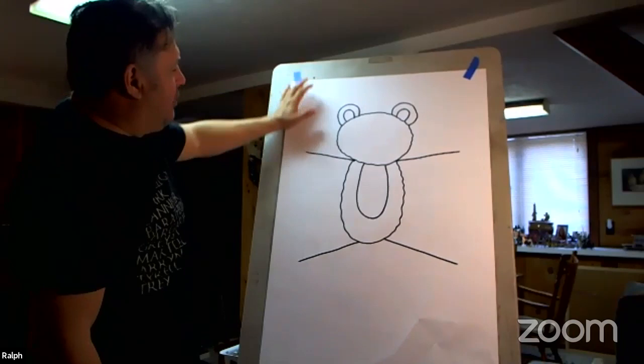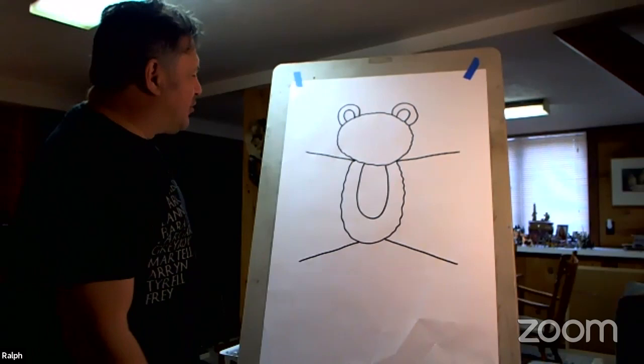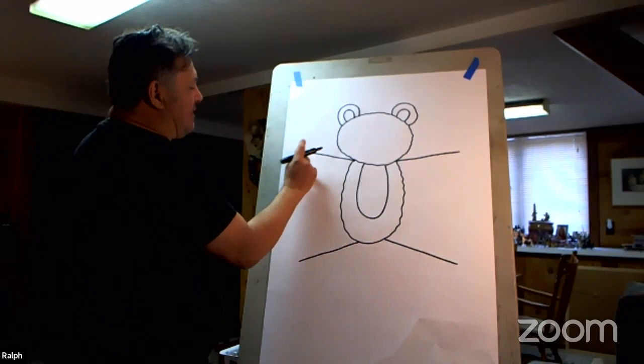Okay, so now you've got these really skinny arms and legs, and the teddy bear needs to be kind of fuzzy and fun. That looks kind of skinny and not very fun to hold on to. So what I'm going to do is I'm going to go out here, and these are going to look like musical notes. We're going to go out to the end. We're going to loop down and then back up. We're going to make an oval.